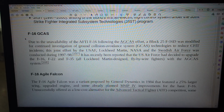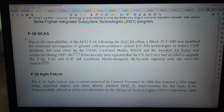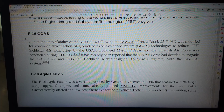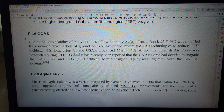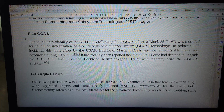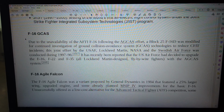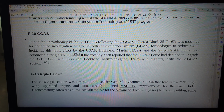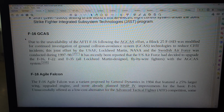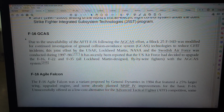was modified for continued investigation of ground collision avoidance system, CAS, technologies to reduce CFIT incidents. This joint effort by the USAF, Lockheed Martin, NASA and the Swedish Air Force was conducted during 1997-98. It has recently been reported that the U.S. Air Force had decided to upgrade F-16, F-22 and F-35, all Lockheed Martin designed fly-by-wire fighters, with the AGCA system.